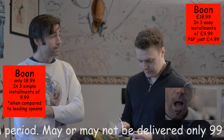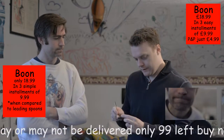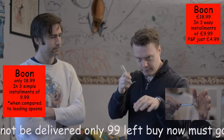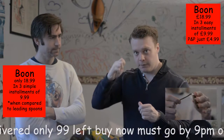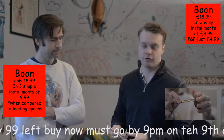You can, yes. So see, the good thing about the Boon, it's got these razor sharp edges. And that allows you to be able to kind of just... I'll do it if you just bear with me. You kind of slice it down like that, and then you just kind of scoop it up, and then you put it in your mouth. It's perfect, really. I mean, it kind of makes knives and forks redundant, really.